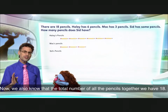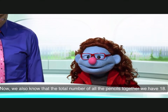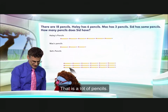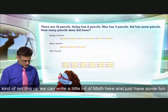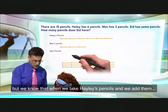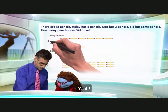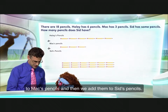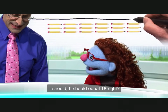Now, we also know that the total number of all the pencils together is 18. So we have 18 pencils. Look at all of those pencils. Isn't that a lot? So if we set this up, we can write a little bit of math here, because we don't know how many Sid has yet. That's a mystery. But we know that when we take Haley's pencils and add them to Mac's pencils, and then add them to Sid's pencils, it should equal 18, right?